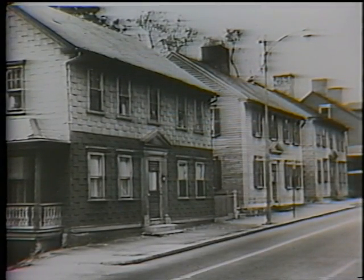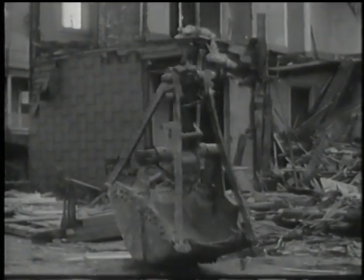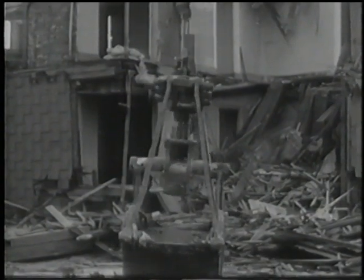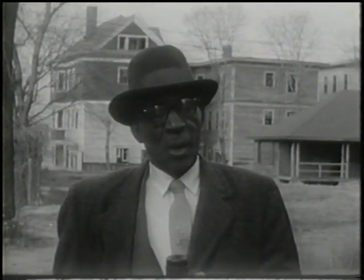What it meant was that aging neighborhoods in American cities were bulldozed to make way for new development and for the automobile. What the process did to the neighborhood and to the people who lived there was usually not part of the equation. The relocation agency was very slow in finding homes for the non-whites in the neighborhood.